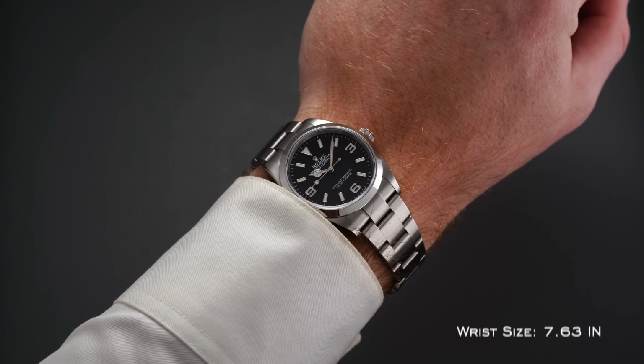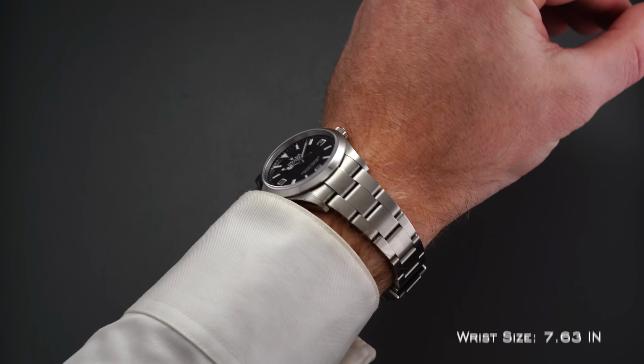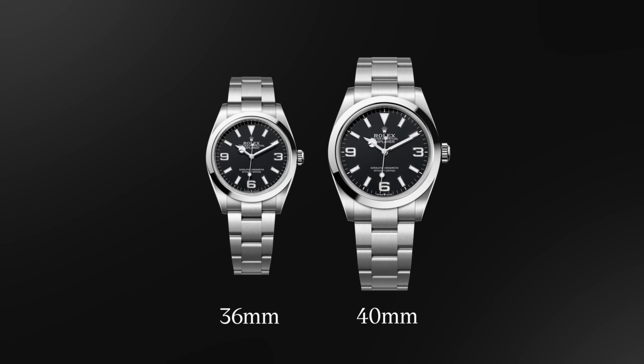You have a 36mm Rolex Explorer with a 43mm lug to lug. This is the classic design. Many purists are gonna love the dimensions of this piece, but then you also now have a 40mm, which is going to wear a little bit larger than the 39, but very similar to those that love the way that 214-270 wore with that 48mm lug to lug.